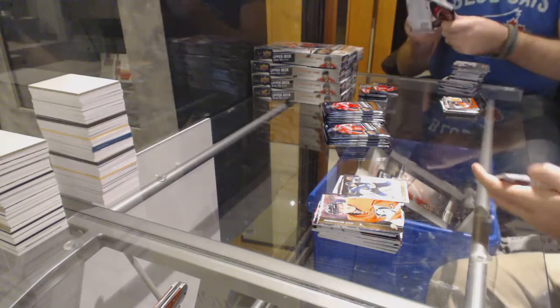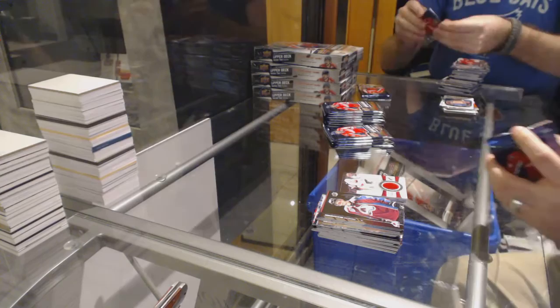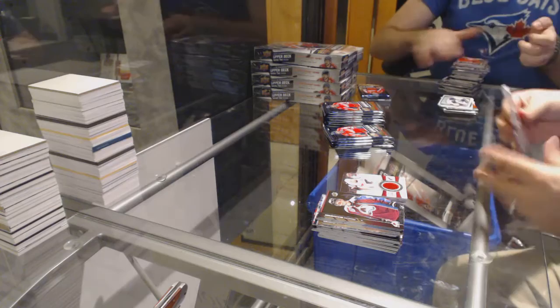We got a game jersey for the Arizona Coyotes, Oliver Ekman Larson. Guys, what is your guess? I want the player and the insert of what the big card will be out of this six box case, half case. What do you guys guess will be the big card?